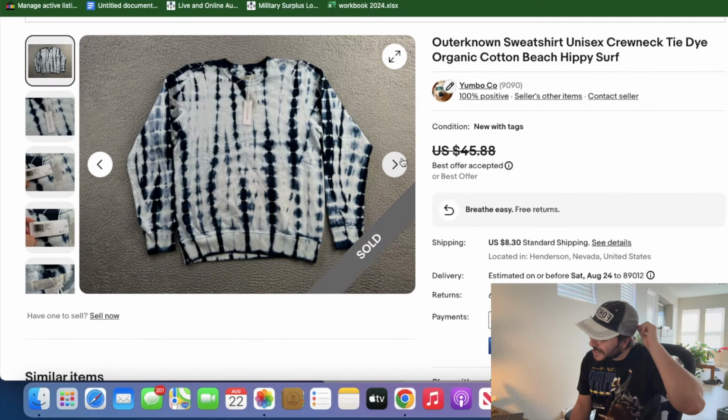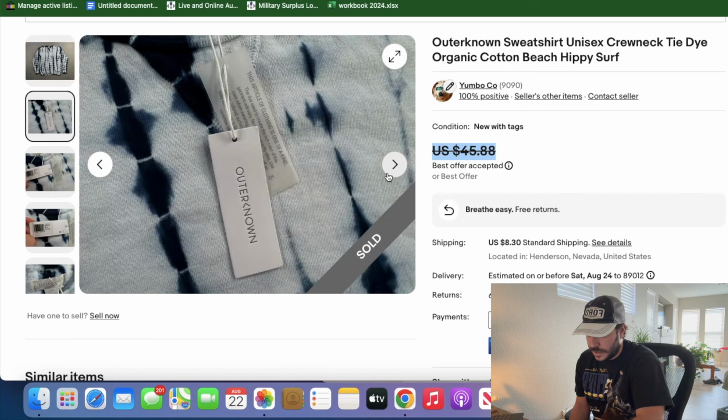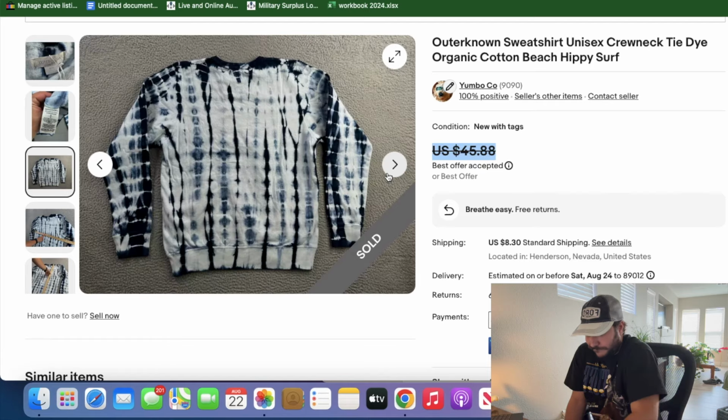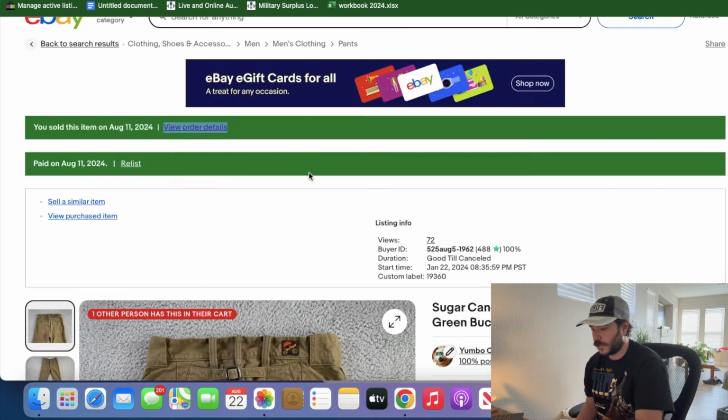I want to say $38 because that seems like an offer I would take instantly. It's about 15% off or so. It's a New Attack's outer known crew neck. Not much to say about that. Kelly Slater's brand, Surf. Good.